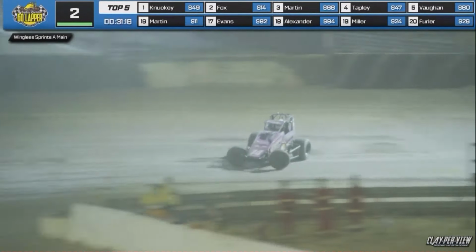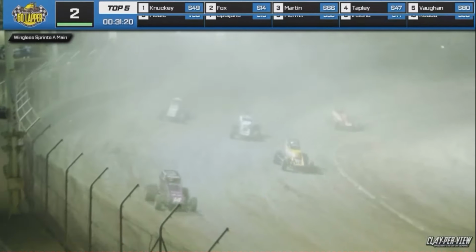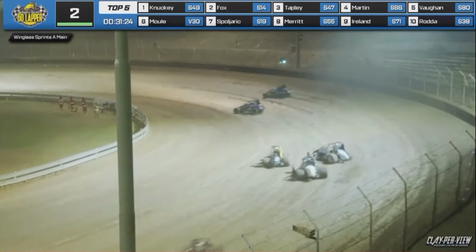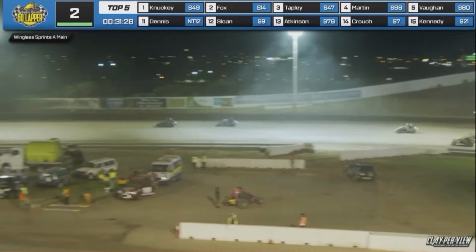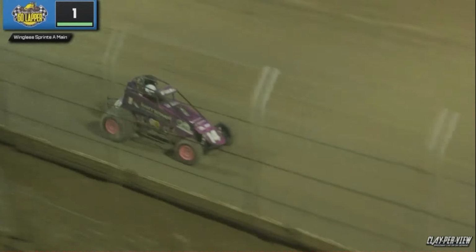We've got 2.5 laps remaining for Clearview Accessories. The Wingless Sprint 60 lapper coming to a climax here. They run the main straight. Tapley and Martin. Tapley snookers Martin a little bit. So he's finally broken the shackles and runs a clear second. Does he drop to the bottom? Yes, he does. Well, I think he might have been faster around the top.